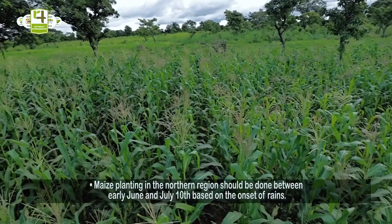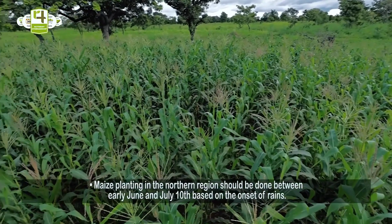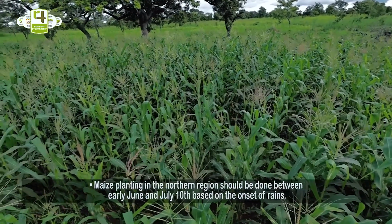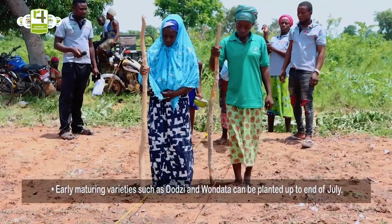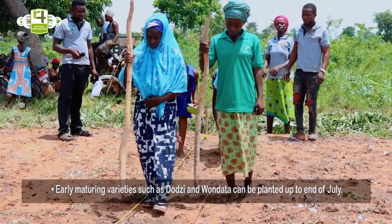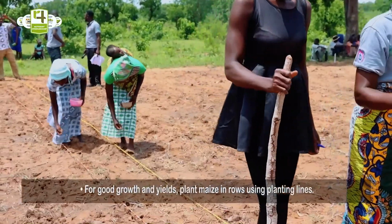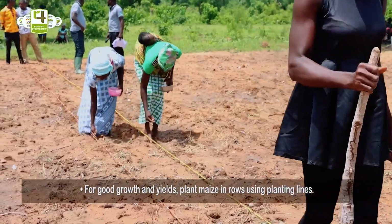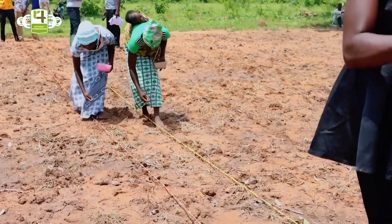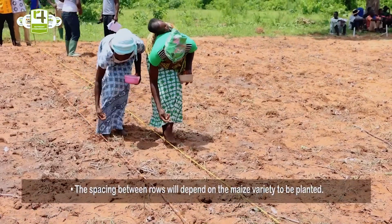Maize planting in the northern region should be done between early June and July 10th, based on the onset of rains. Early maturing varieties such as Doji and Wandata can be planted up to the end of July. For good growth and yields, plant maize in rows using planting lines. The spacing between rows will depend on the maize variety to be planted.